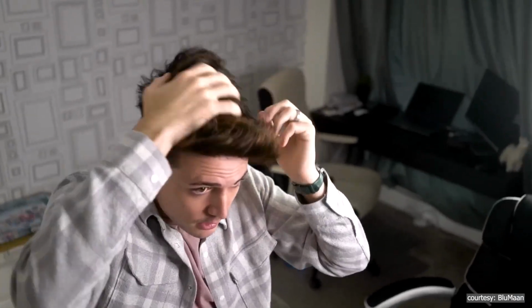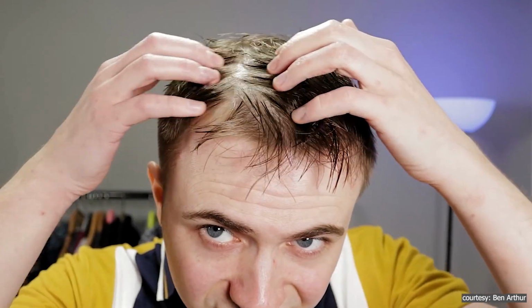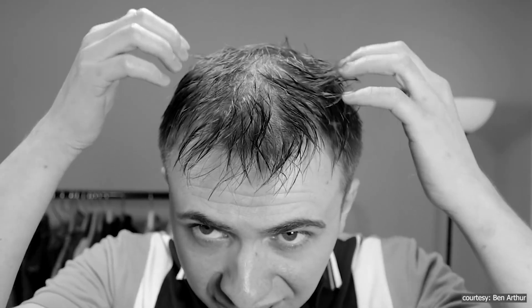Wax works really well for messy textured hairstyles like a spiky look, a textured quiff, or a relaxed comb over. Just be careful if you have thin hair. Using too much wax can make your hair look flat or greasy instead of full and textured.